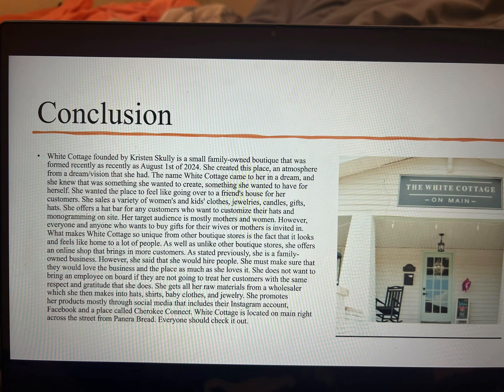What makes White Cottage so unique from other boutique stores is the fact that it looks and feels like home to a lot of people on the inside and the outside. As well as, unlike other boutique stores, she offers an online shop that brings in more customers. As stated previously, she is a family-owned business. However, she said that she wanted to hire people. She just must make sure that they would love the business and the place as much as she loves it.